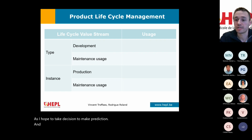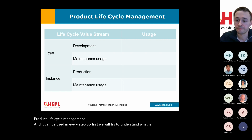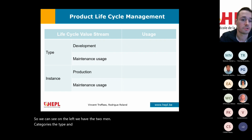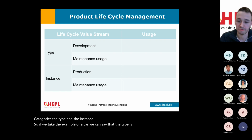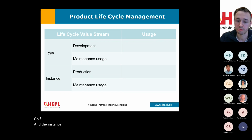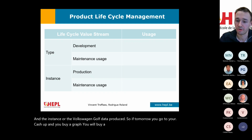And since the beginning, the digital twin has been associated to the product lifecycle management, and it can be used in every step. So first, we will try to understand what is this table. So we can see on the left, we have the two main categories, the type and the instance. So if we take the example of a car, we can say that the type is, for example, a Volkswagen Golf, and the instance are all the Volkswagen Golf that are produced. So if tomorrow you go to your car shop and you buy a Golf, you will buy an instance of the type Golf.